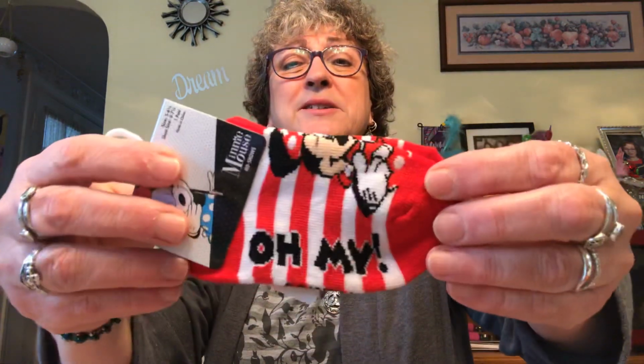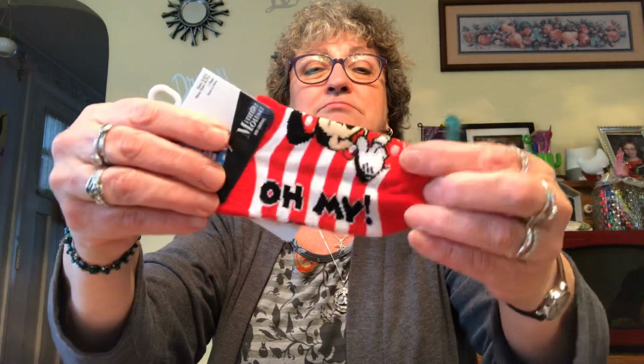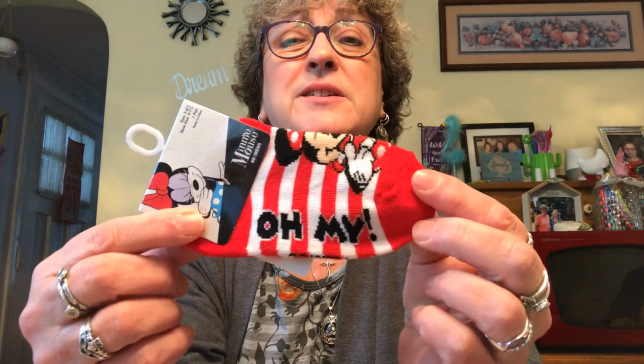Picked up Caroline some Minnie Mouse socks. They look kind of small. I hope they still fit her. I don't know. I think they'll fit her. Says 5 to 6.5, and I think she wears a 6.5. Might be, I don't know. And if they don't fit her, I'll give them to Evelyn.